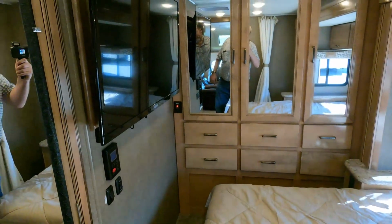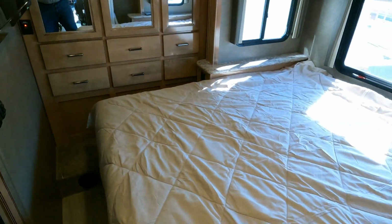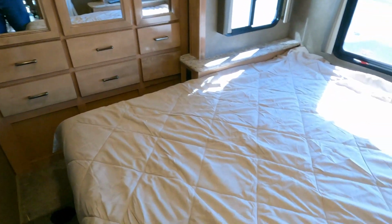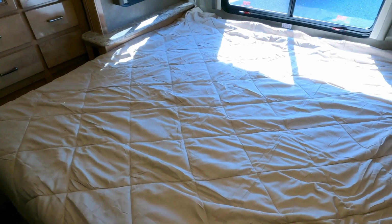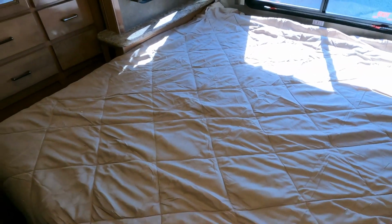I don't know if that looks like a bigger TV than what came in it. But you have a king size bed, a large closet across the back, but keep in mind you cannot use this bed when the slide out is in. The bed has a 2-piece mattress that stacks up on top of each other when you bring the room in.